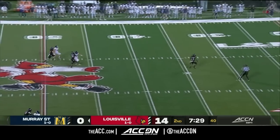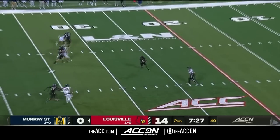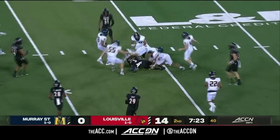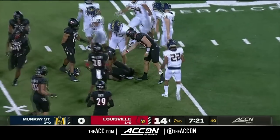This is a good punt for Phillips, driving Coleman all the way back to the 28. He'll get a chance to return it, though. Can't spin out of that tackle. Cardinals ball at the 31.